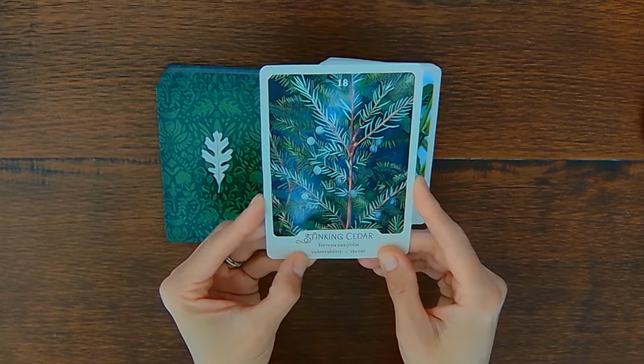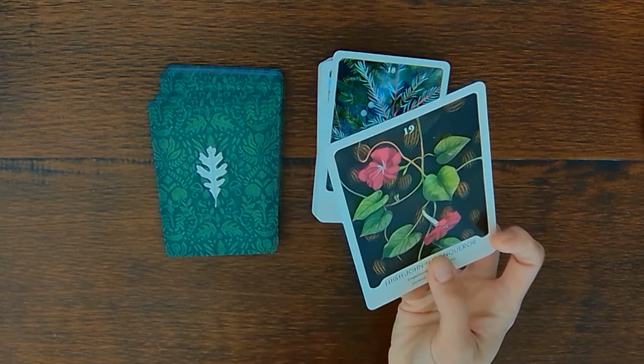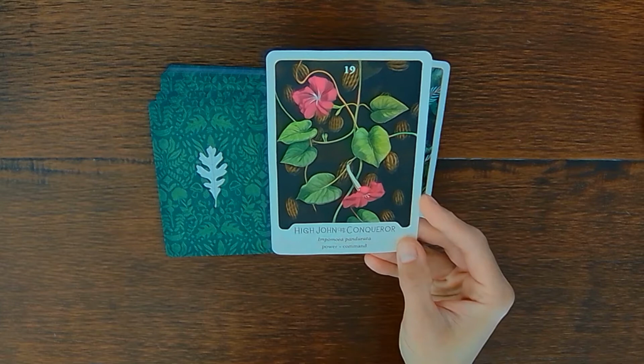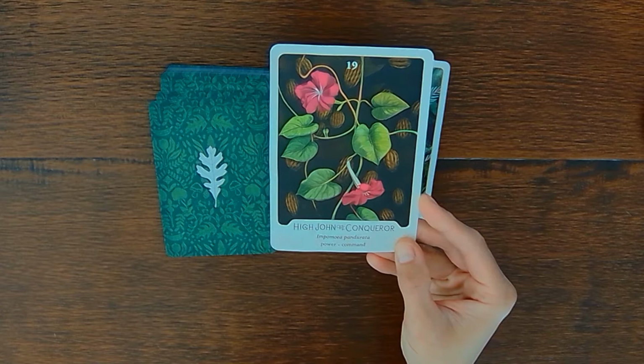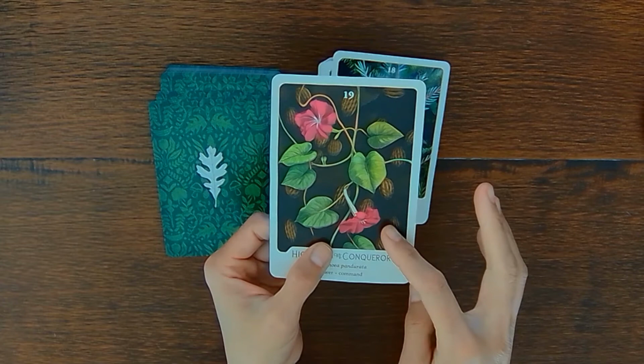Kind of looks like a Christmas tree, like a pine tree. High John the Conqueror, Ipomoea pandurata, power, command. There was John the Conqueror root in the Southern Gothic Oracle, so I wonder if this is kind of related. We'll see.